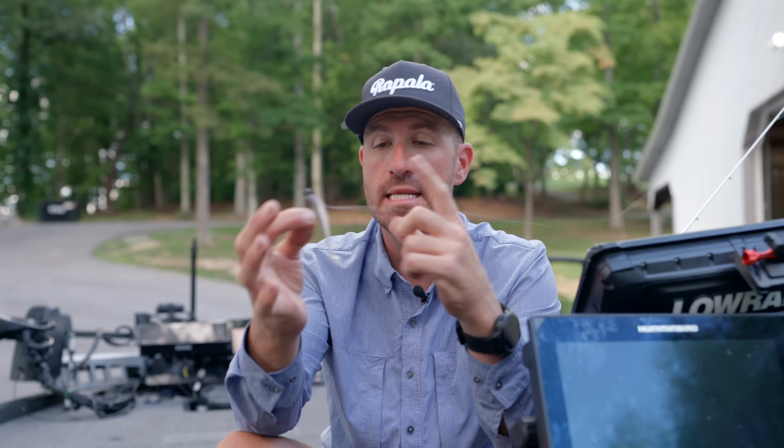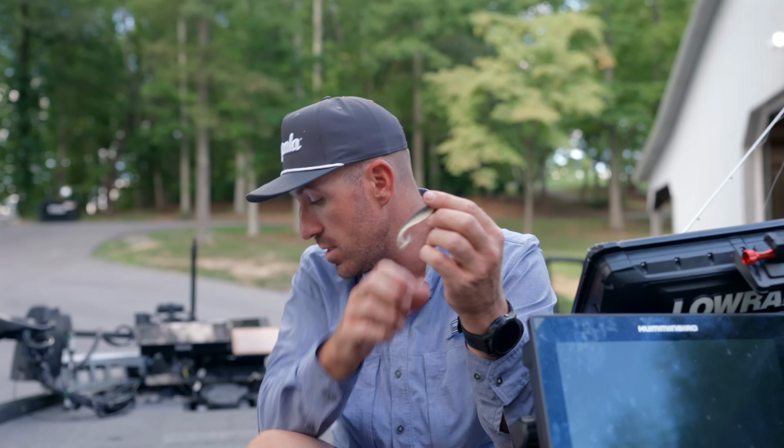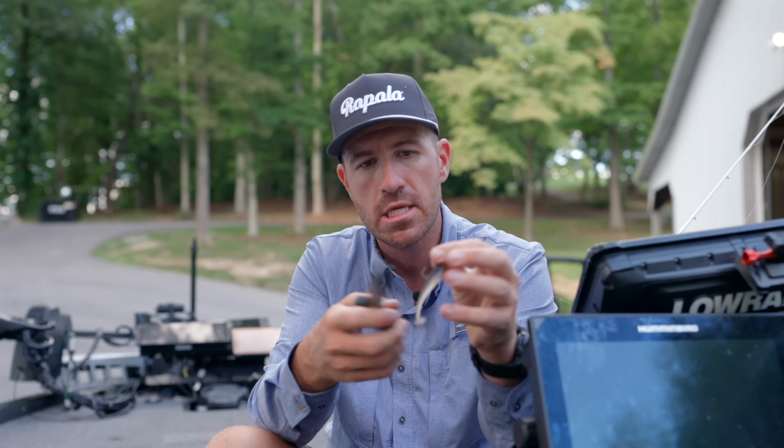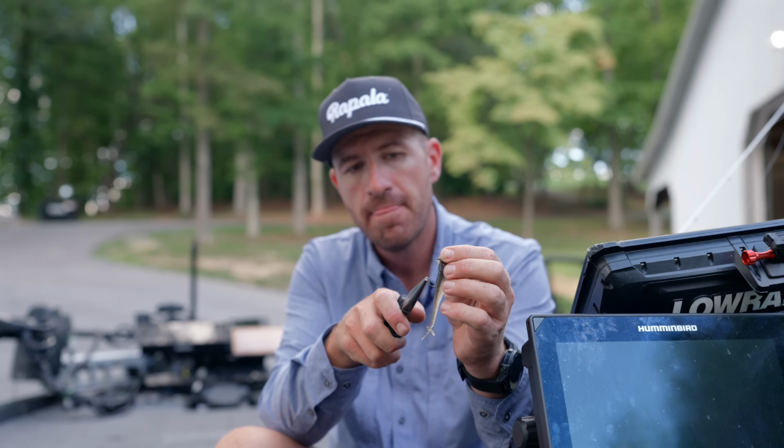That's a 3/16 ounce BMC tungsten jig head. That's what I like a lot. I will say there are times I'll take that hook and bend him up just a smidge. That just gives you more bite between the line tie and the hook point.